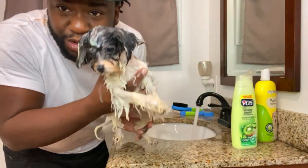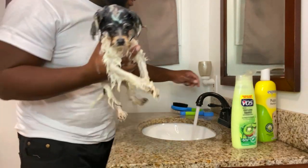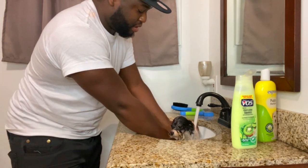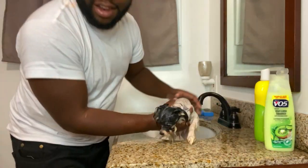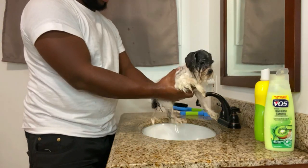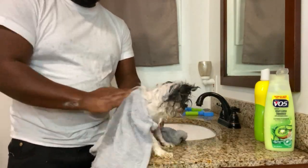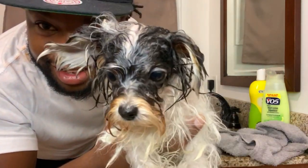And now you guys, what I'm gonna do is I'm gonna clog this sink up so she can soak inside her conditioner. Now we all done with the wash. Now I just gotta dry her and get the blow dryer. So now I'm gonna blow dry her and comb her at the same time. Everybody say hi to Brielle.